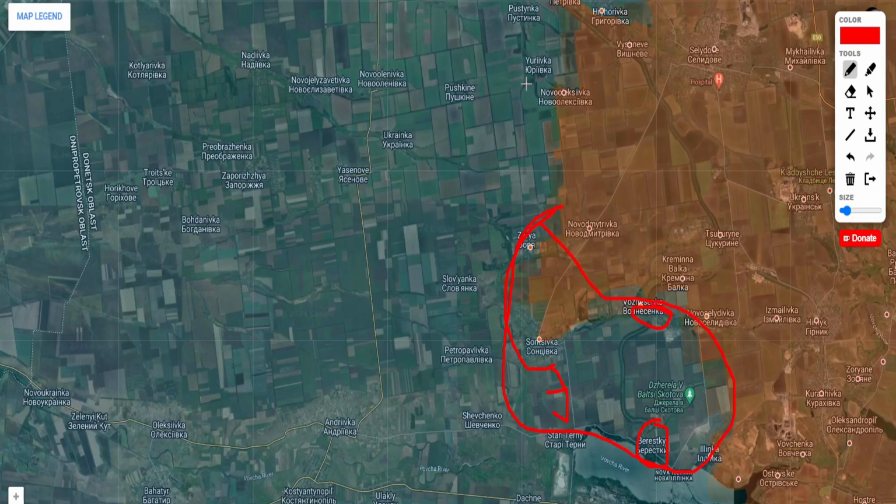And the Russians will probably also keep pushing northwards. They'll probably take Pushitsky and then try to take these three villages of Solomonovka, Petropavlovka, and Sentonsko here. And so basically the northern part of the pocket will be closed by the end of November. So they have a lot of good gains here.